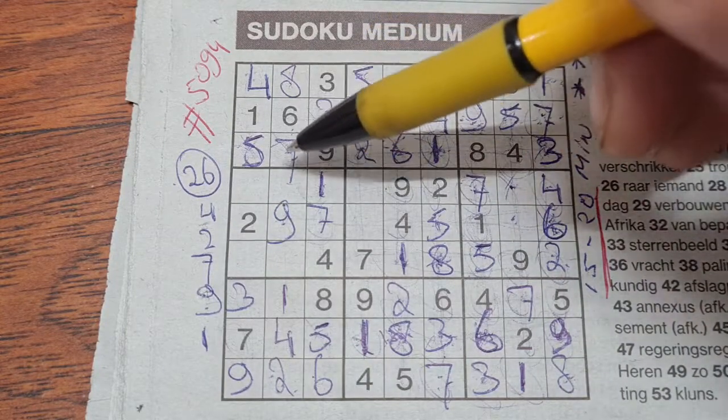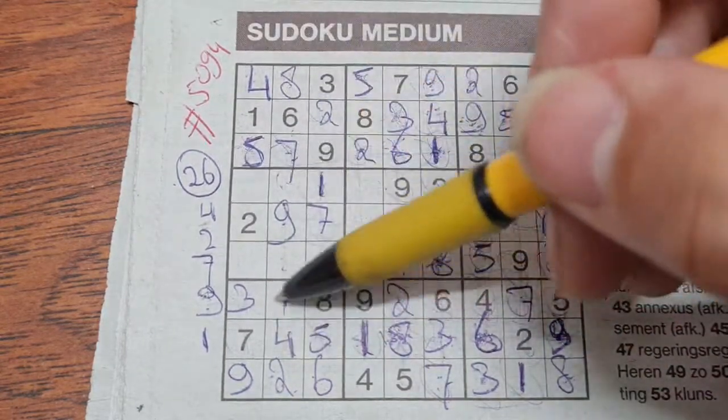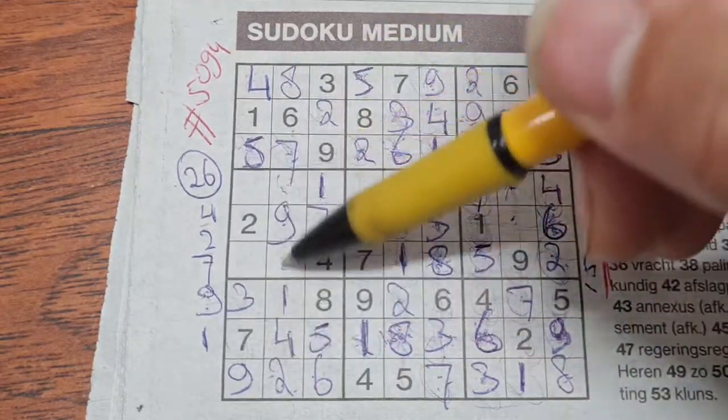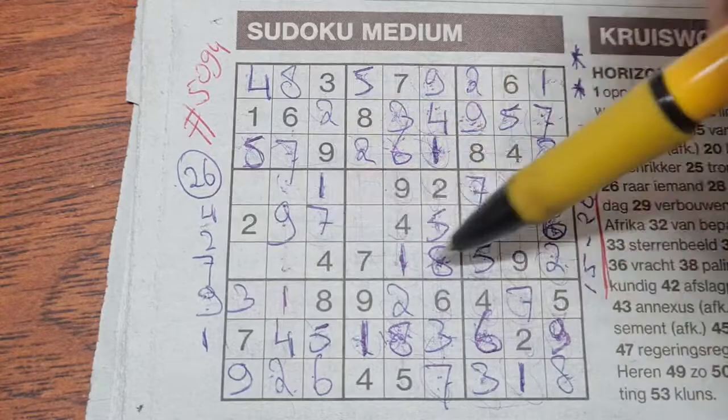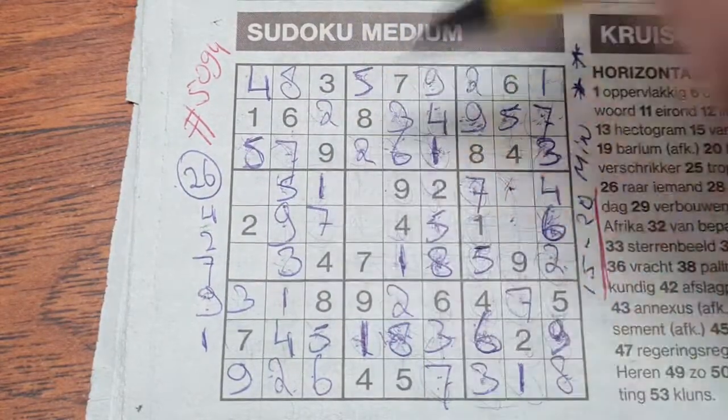Then 2 missing numbers in this column for numbers the 1, the 2, the 3 is missing, the 4 and the 5 is missing. 3 and a 5. We have a 5 in this row. No 5 there, 5 should be here, and the 3 goes there.